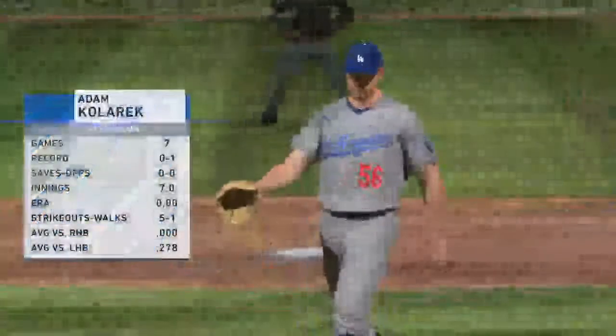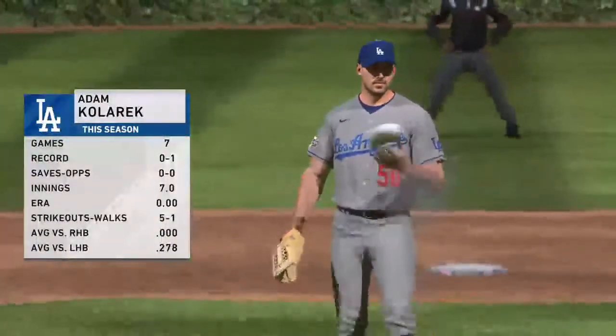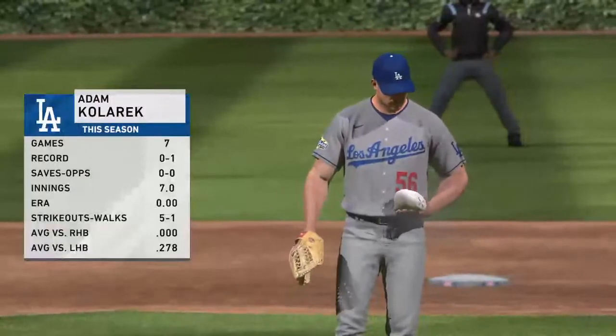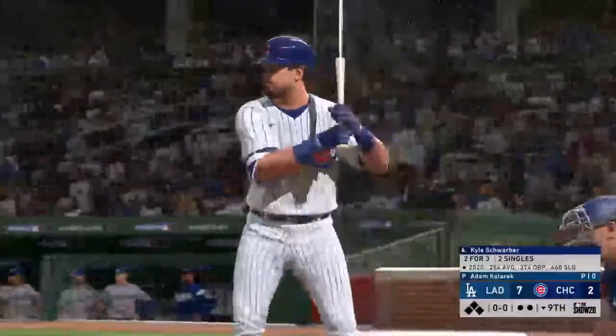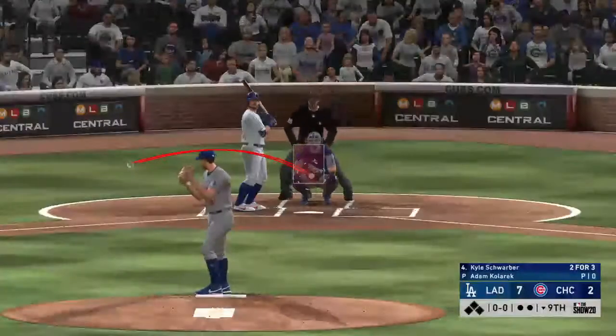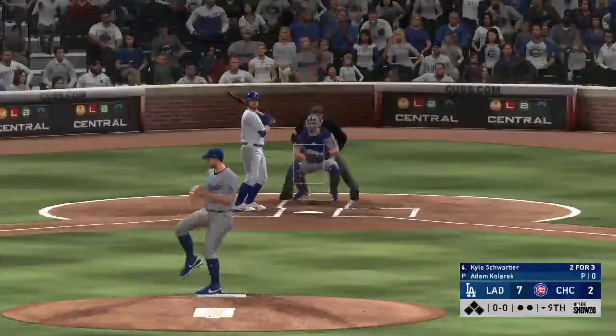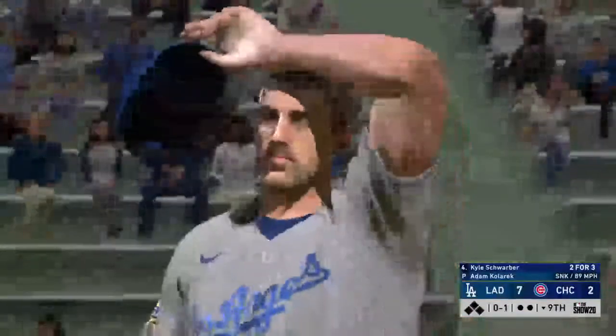Adam Kolarek gets the call from the bullpen to pitch in relief. Number 56, Adam. And that'll bring up the left-handed hitting Kyle Schwarber. From the stretch, here's the pitch. Started to go around, but it's ruled strike 1 anyway.